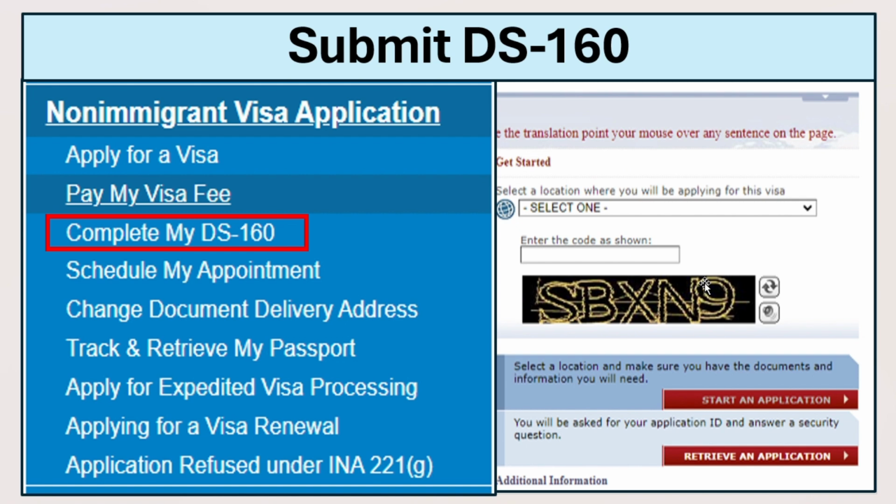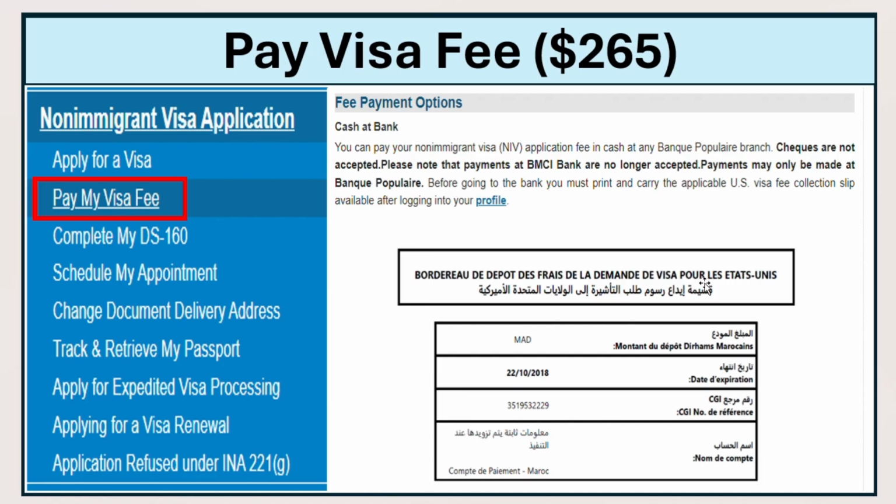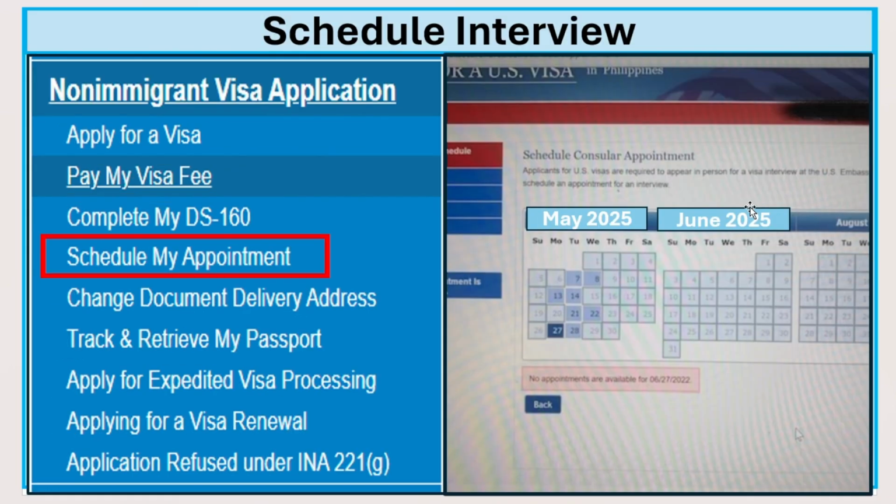First, submit this DS-260. You already filed it. It's ready. Just submit it. Then print the confirmation page. Then pay the visa fee. To pay the visa fee, you need to log into your account and print the US visa fees collection slip, because each country is different. They are not the same. Once you have these slips with you, go to your bank and pay the visa fee. Then once you pay the visa fee, you complete this DS-160 and you have the confirmation page.